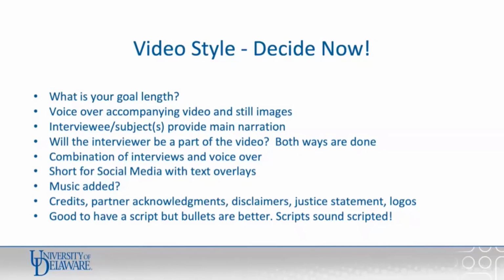Are you going to add music? And if you work for a university, what kind of music does your university allow you to use, and do you have to maybe purchase it or have it approved? Credits, partner acknowledgments, disclaimers, justice statements, logos, all of these things need to be considered.